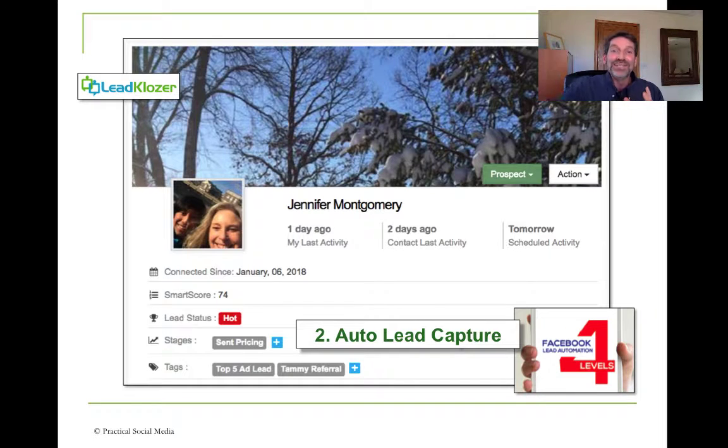So when we bring leads in, this is what a contact inside of Lead Closer looks like. Here's a woman, Jennifer. She might have joined one of my groups. She might have commented on one of my Facebook posts. She might have shared, or liked a post on my personal profile. But the bottom line is, any of that interactivity brings them in automatically. So you've got leads flowing into Lead Closer all the time. And then we keep track of the ongoing activity.